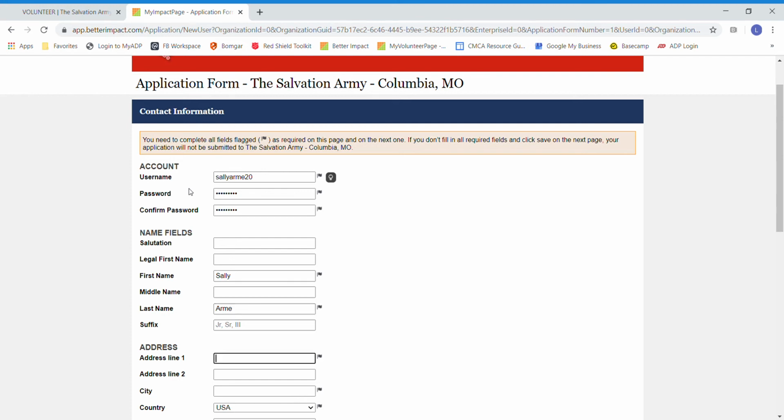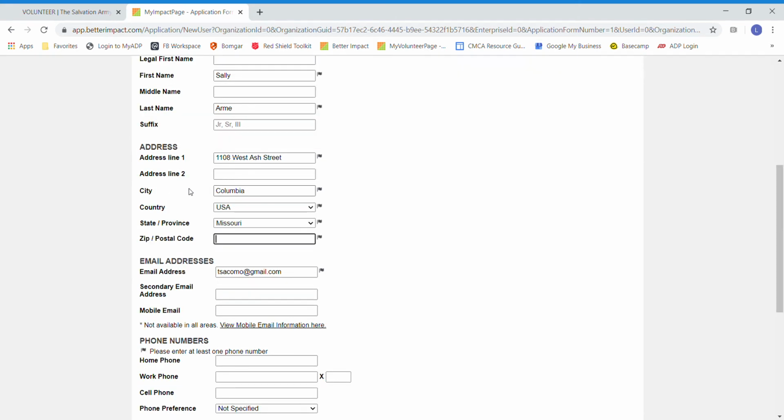And then you're going to put in your first name. You're going to put in your last name. And then I'm going to put the address for here at the Corps where I work. And so, of course, you would put your address in there, and it already auto-populated the email address. And I'm going to keep going down, and I'm going to enter a phone number. And here you would either put your home number or cell number, but I'm going to put in my work number here at the Corps.